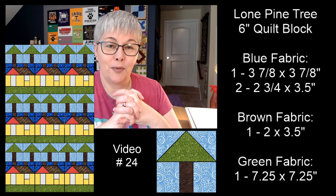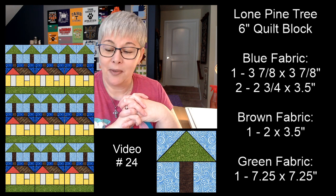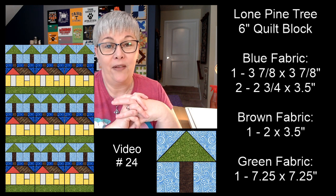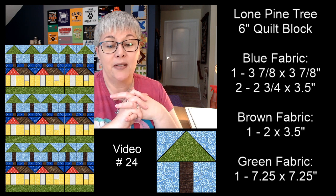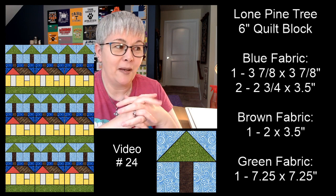Yes, tomorrow makes 24 blocks. Y'all could probably, with the blocks we've already made, put together a pretty fantastic quilt. Or several smaller projects at this point, right? I'm going to keep on going. I'm going to make a bigger quilt.